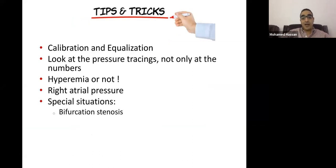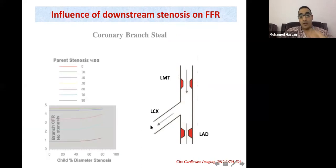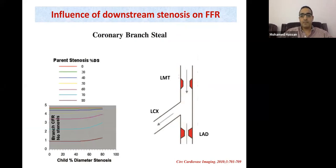There are some special situations, like bifurcation stenosis. For example, if you have a left main moderate lesion and you need to evaluate whether this left main is significant or not. If the patient has severe LAD stenosis, most of the flow is directed toward the circumflex, which is called a coronary branch steal phenomenon. Here, if you look at this curve, if the LAD stenosis increases to more than 70, it becomes really significant. So the coronary flow reserve, or the flow increase in the circumflex, may underestimate the significance of the left main. So if you have a proximal severe LAD stenosis, putting a coronary wire or pressure wire in the circumflex to estimate the severity of the left main is doubtful. It may underestimate the severity of the left main.